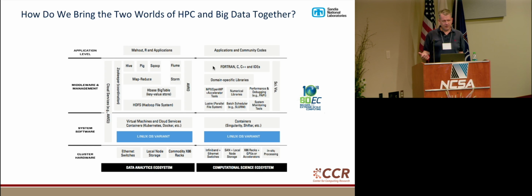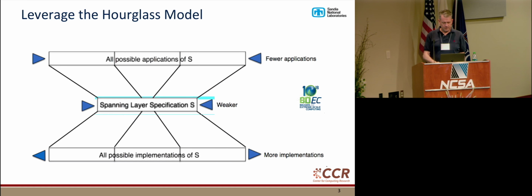So I went back and looked at this latest report from BDEC, which is the series of workshops on big data meets extreme scale computing. And they asked this question of how do we bring together the two worlds of HPC and big data? And they had this diagram for the different software stacks. On the left, what's typical of a data analytics system. On the right, what's typical of a computational science system. And so it was kind of, we've got two disparate software stacks here supporting these different workloads. How do we bring this together?